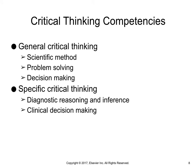Critical thinking competencies. The scientific method is a systematic, ordered approach to gathering data and solving problems and has 5 steps. Identify the problem, collect data, formulate a question or hypothesis, test the question or hypothesis, and evaluate results of the test or study. Effective problem solving involves evaluating a situation over time, identifying possible solutions, and trying a solution over time to make sure that it is effective. It becomes necessary to try different options if a problem recurs.